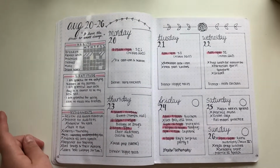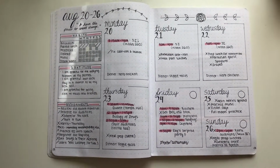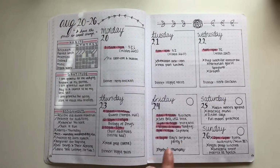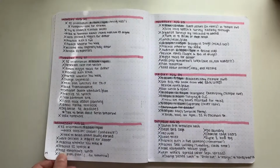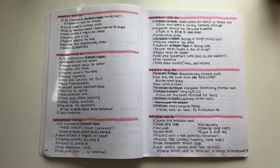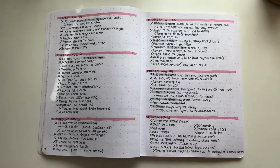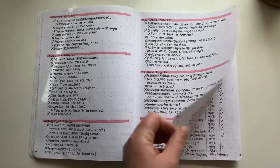Then I have a gratitude box, and I also like to keep the moon phases on here just so I can keep track of what's going on up there. I try to do a little bit of meal prepping in here, but in the future I'll probably make separate pages for that. Next, I have some dailies. I like to keep those pretty simple. I'll probably experiment with some new things when I start my new bullet journal, but yeah, I've usually kept my dailies pretty minimalistic most of the time.